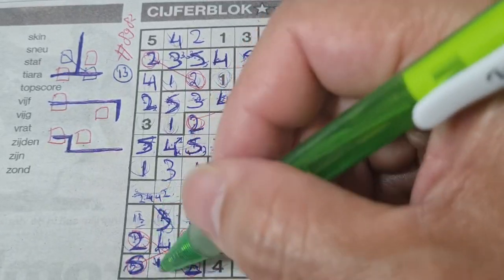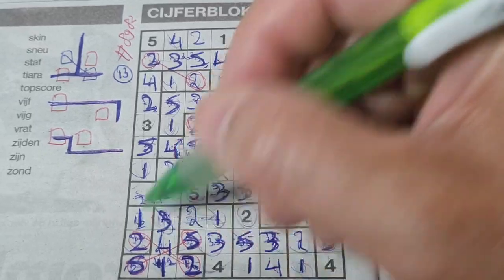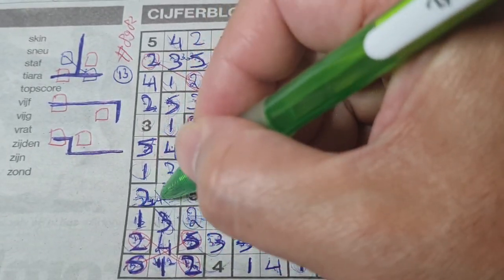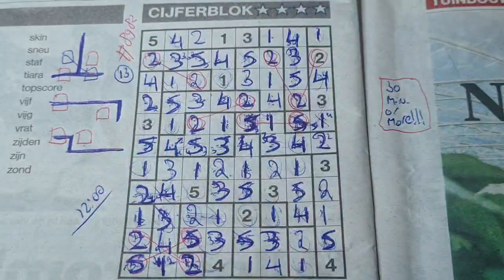1 box left in this T-shaped area for number 1. 1 box left in this dual box for the number 1. 2 and a 4, we have a 2 now, no 2 there. 2 should be here, and the 4 goes there. Finish in 12 minutes. We solve it again.